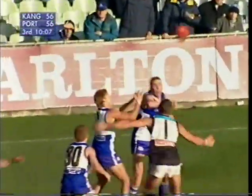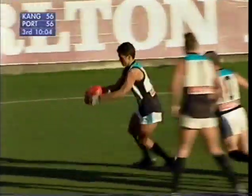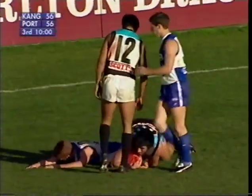Primus tries to work Burton under the ball. Burton gets a secondary tap, but only as far as Burgoyne. Just chips it over the top inside 50 for James. Clever kick from Peter Burgoyne.